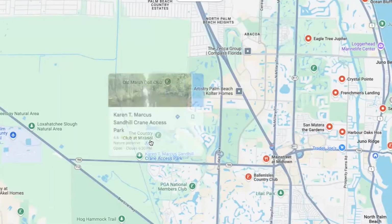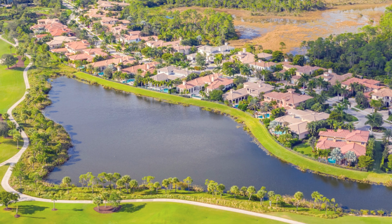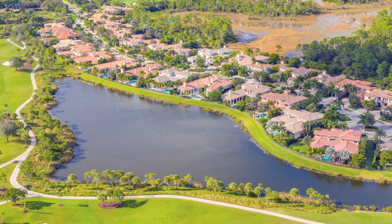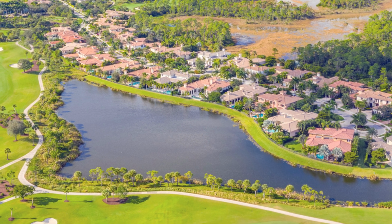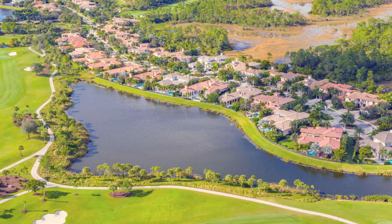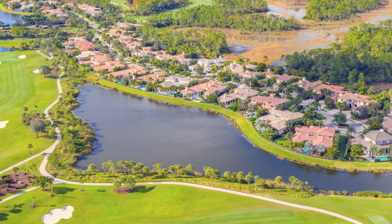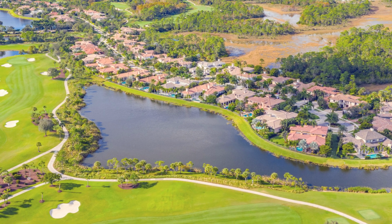So we're going to talk about Mirasol here real quick. Mirasol has over 2,300 acres of land, and it is really an oasis. It's just beautiful. And there are 23 unique neighborhoods within the community. And then there's the membership in the country club, which is mandatory, but they do have 3 categories of membership. So you can be a tennis member or a golf member or a social member. So that makes that easier.